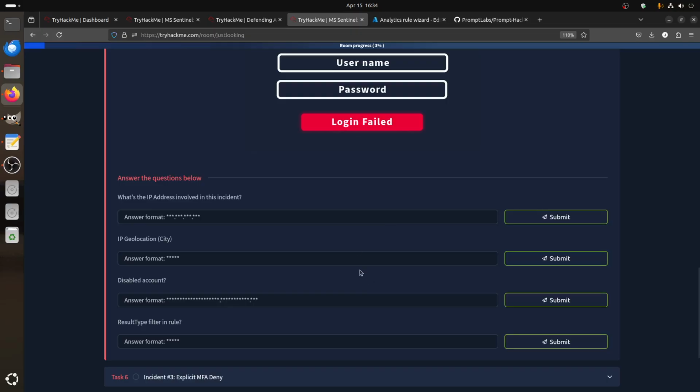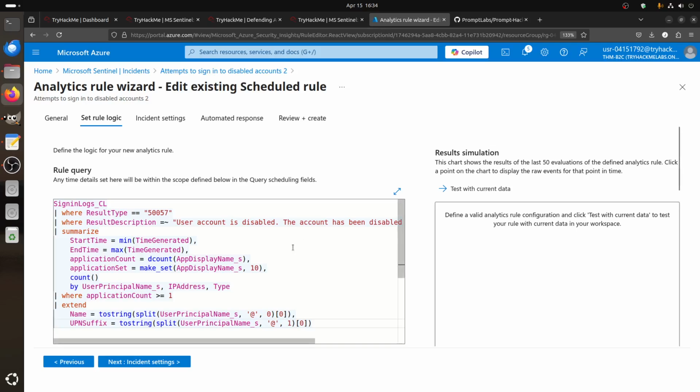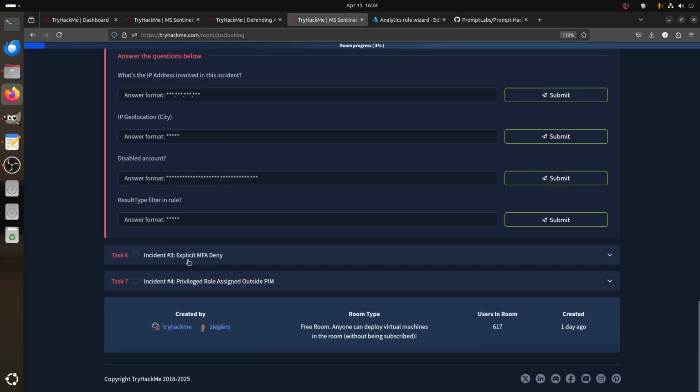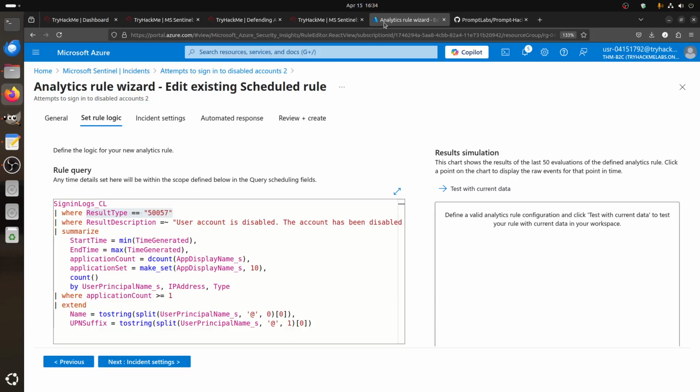Result type filter in the rule. If I'm mistaken, is this one? So 50057 is the result type filter in the rule, if I'm not mistaken. Yeah, so this is for the lab. The next one is explicit MFA deny.